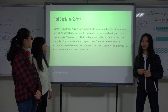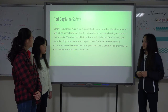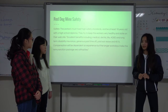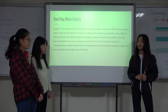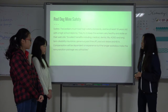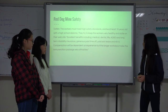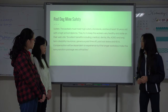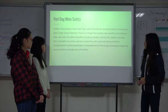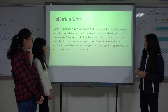The workers must meet high safety standards and be at least 18 years old to mine at the Red Dog Mine, and they must also have a high school diploma. The Red Dog Mine owners try to keep the workers very safe and give them a lot of insurance and things to keep them healthy. A quote from their site is, "Excellent benefits including medical, dental, life, AD&D, and long-term disability insurance, generous paid time off, paid sick leave, and 401k. Compensation will be dependent on experience, but the longer workdays make the remuneration and package very attractive."